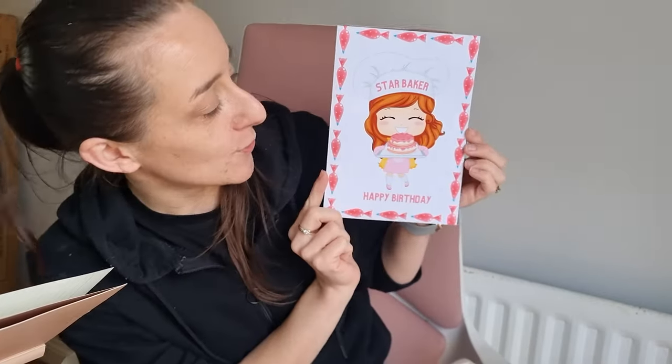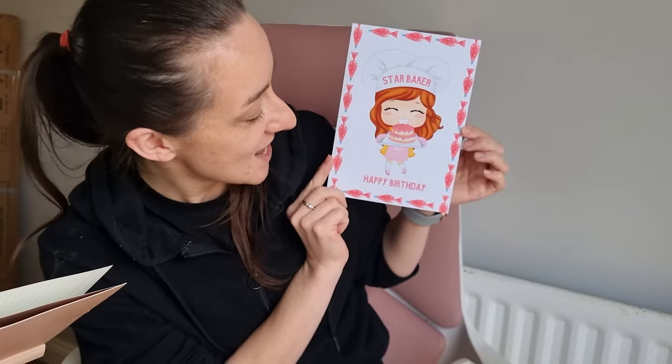Then there was baking. We went for this little cute star baker design. Thought it would be perfect for a little girl who absolutely loves baking. Then the next one was cozy. So we went for this design.